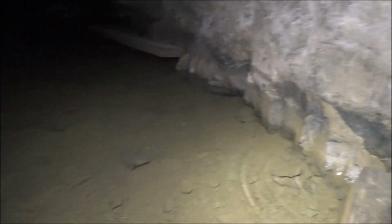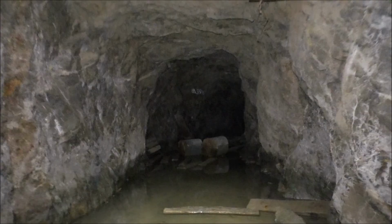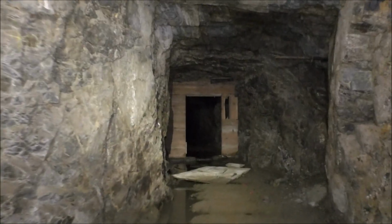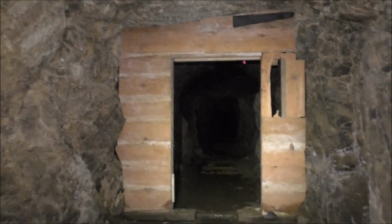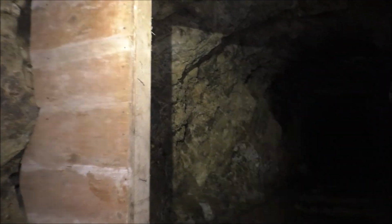Yeah, well, we're not going to have dry feet for long anyway, I don't think. 4821 level. And that's the way out, so yeah. Okay, let's just go this way. Stick to our right hand rule. Well, here's an air door here. Oh, no, there's not. Yeah, there's air moving through here. That air door doesn't look terribly old. I don't know.